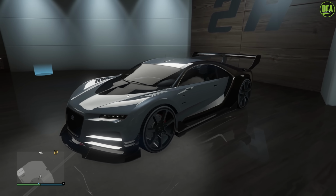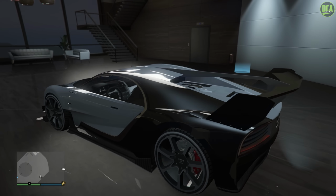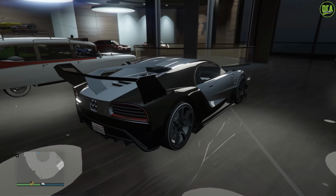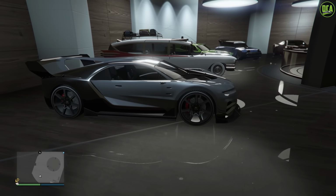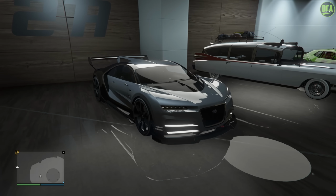Now, in regards to performance, the Nero Custom is a very quick and consistent supercar. It's very easy to drive with great handling that's very forgiving, putting it in top 20 for most racetracks, which is pretty impressive. Now, the regular Nero is a bit slower, having slightly less straight line speed and a little less traction. However, they're still both really close for overall performance, so really it just comes down to personal preference as to which one you prefer.